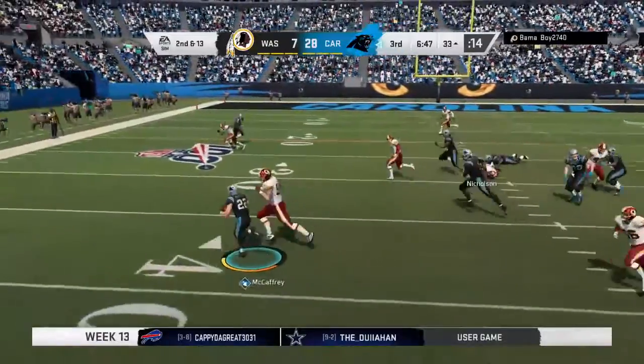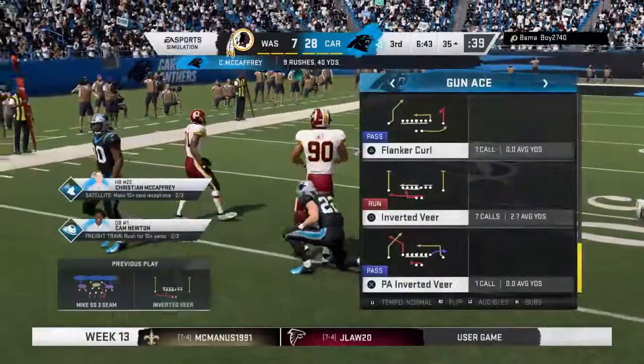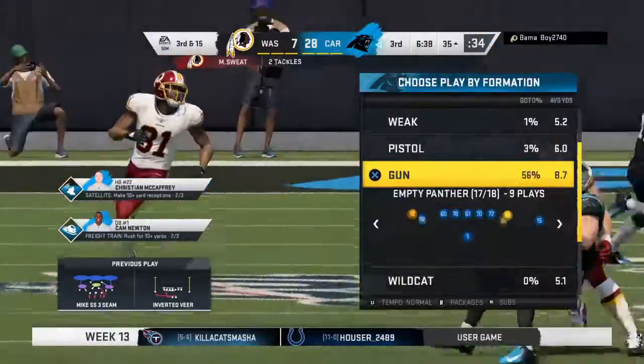Shotgun handoff now to McCaffrey. And the reinforcements come in as they're going to stop him behind the line. He lost 2 there, and it's 3rd down.